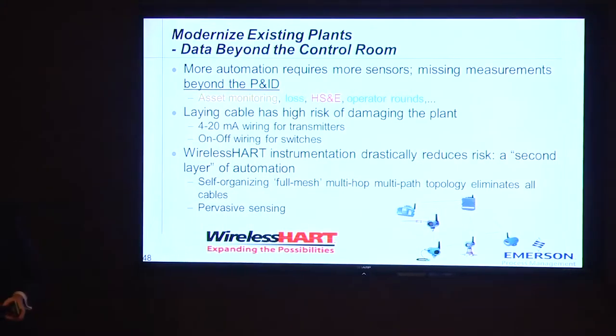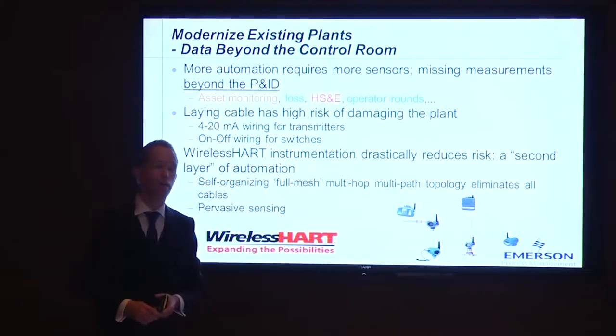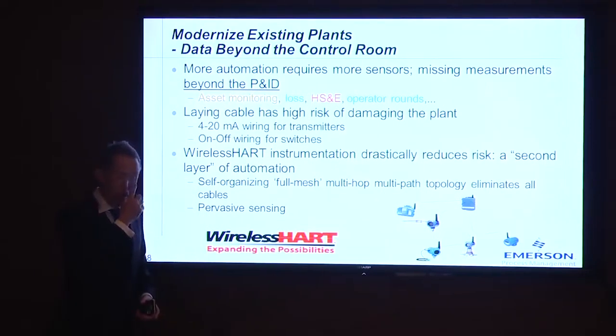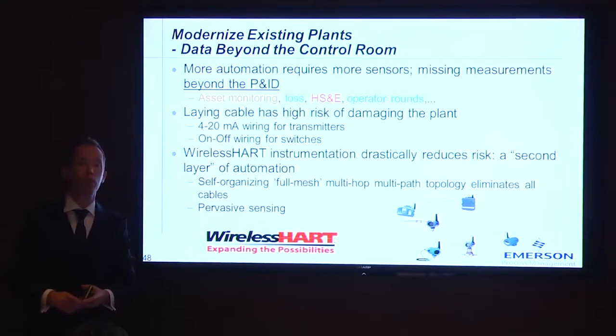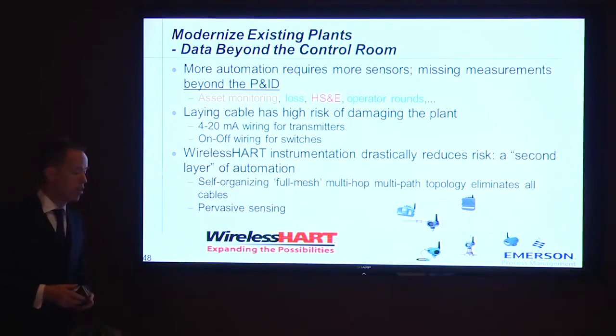So we can now get greater than 99% reliability of the data, okay? Before mesh topology, nobody ever put wireless into their plant. Now with mesh topology, everyone is putting wireless into their plant. So that was a major breakthrough.